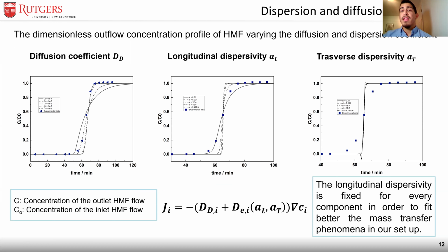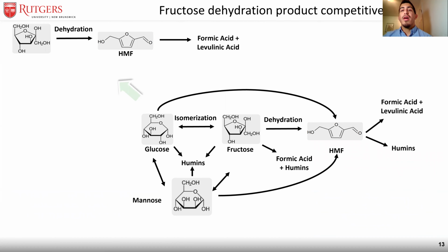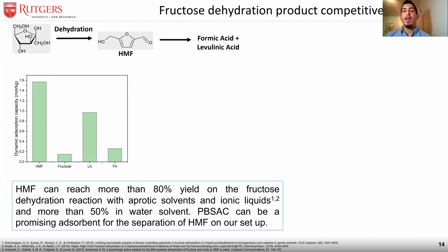Since the diffusion coefficient is known from the literature and the transverse dispersivity has no effect, the value of the longitudinal dispersivity is fixed, following the sensitivity analysis, for every component in order to better fit the mass transfer phenomena of each component in our setup. Then we move on to the chain of reactions for the production of HMF, where we're going to have a closer look at the dehydration of fructose and the products of HMF, formic and levulinic acid.